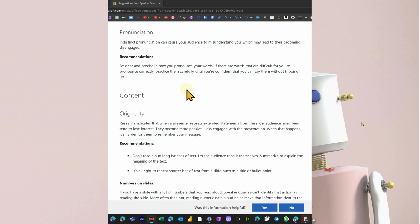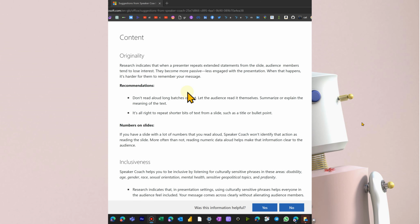Pronunciations are very important, especially if you are a big boss. If you regularly mispronounce a word, neither your subordinate nor your colleagues nor your customers are going to tell you about it, but PowerPoint Coach will tell you and help you practice and improve your pronunciation. It also talks about originality. That means don't just read what is written on the screen. What's the point? What are you adding value about? So you should interpret, make it easier for people to understand.